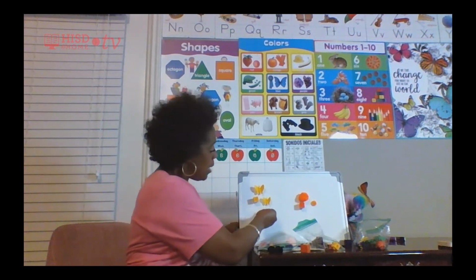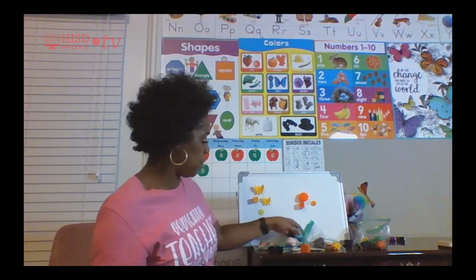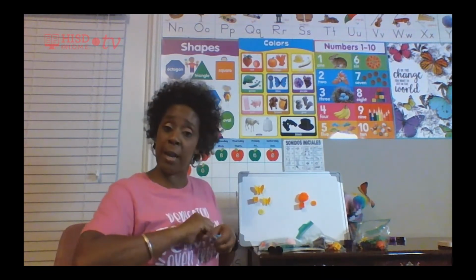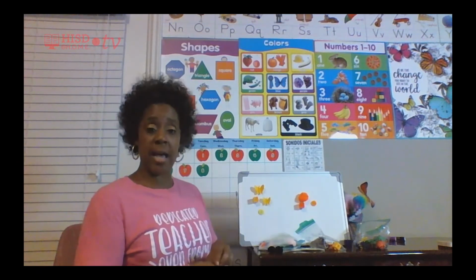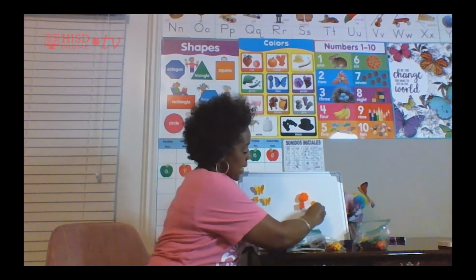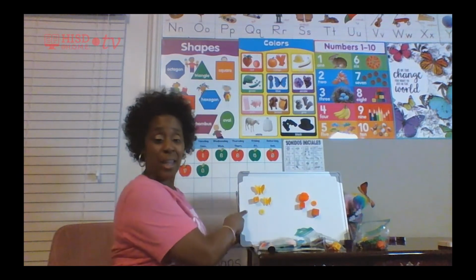Okay, we need one more. We need one more side over there. What color should we put over there? How about that? Oh, that's another block or a cube. Okay, well, where should it go? Should it go on the yellow side or should it go on the orange side? Awesome. Let's go on the orange side. There we go. We made some groups. Guess what? We made a yellow group.